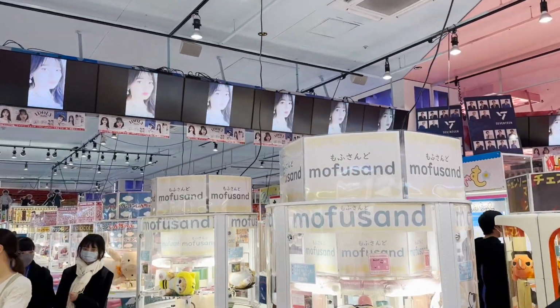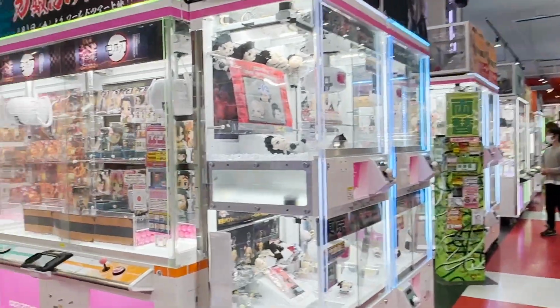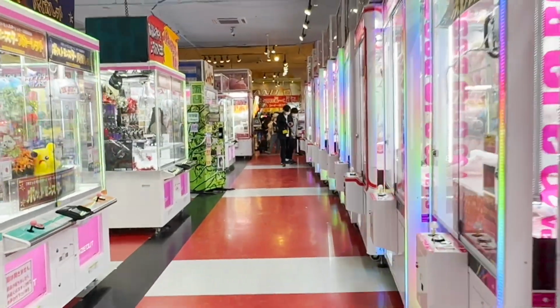I have a habit recently of just walking into a game center whenever I see one because the game center goods industry is so fascinating and it's always fun to see what new items are out and to watch people try and get something.